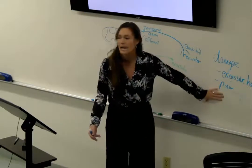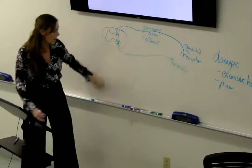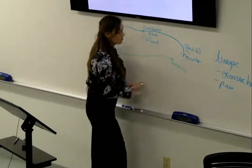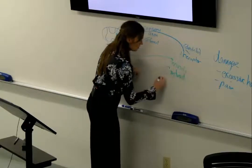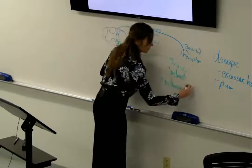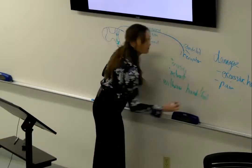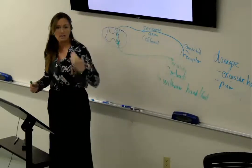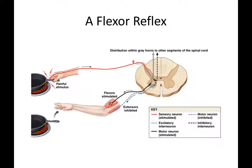So some sort of pain is going to come into your spinal cord and then coming out, the muscle in that area is going to contract to withdraw the limb. We'll just say hand or foot. It's usually the end of the limb that's experiencing the pain, but it's just going to take it away from the source of the pain or damage. So that's known as the withdrawal or flexor.